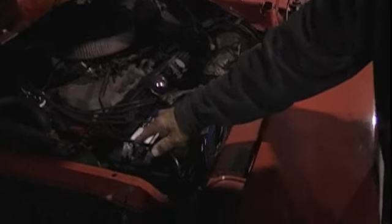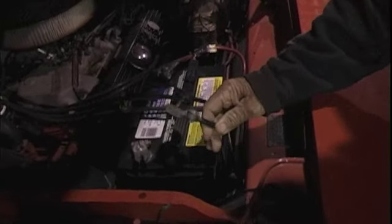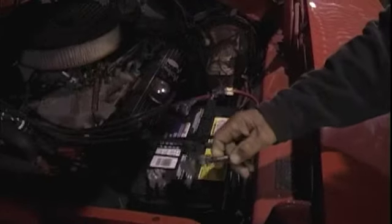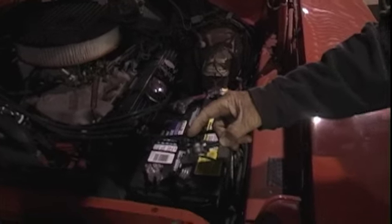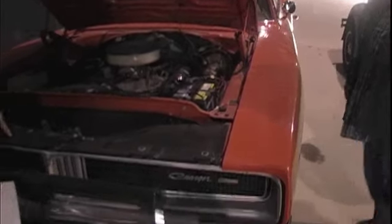What you guys want to get, you see these things here? You can find them at any auto parts store. You put that on your battery. And this is a quick disconnect. That screws down. You take that nut and you put it in your pocket. That's like a key.